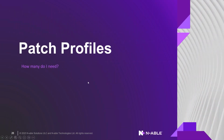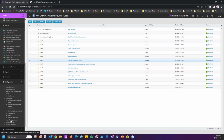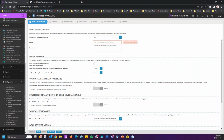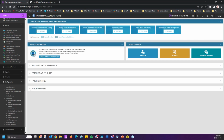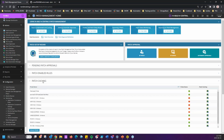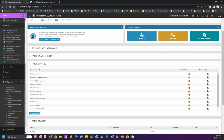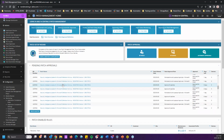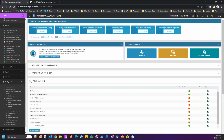Okay. Patch profiles. Let's go through it really quickly. I did this one in my previous bootcamp, but I'm going to show you really quick in N-central, because there are two ways to get to patch profiles. One, you can go through patch management and create your patch profile. You give it a name, you go through the wizard, and basically it'll create the rule for you with all the configuration, with all the maintenance windows that you set up. Then if you come into patch management, you can also see patch profiles, patch caching, your probes, patch enabled rules, pending patch approvals.